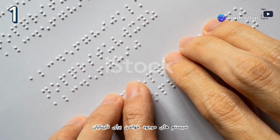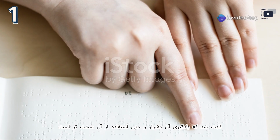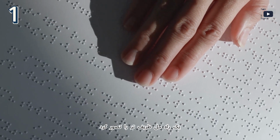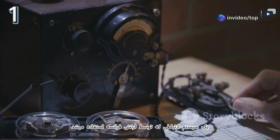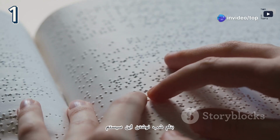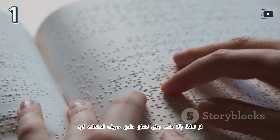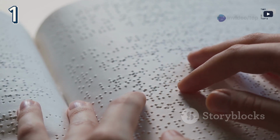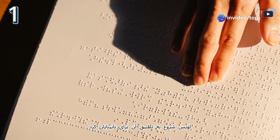Existing reading systems for the blind, relying on raised letters, proved difficult to learn and even harder to use. Louis, with his nimble fingers and sharp mind, envisioned a more elegant solution. He found inspiration in an unlikely place, a communication system used by the French military called night writing. This system, developed by Charles Barbier, utilized raised dots to represent letters, allowing soldiers to communicate silently and in the dark. Intrigued by the potential of this tactile code, Louis set about adapting it for the blind.